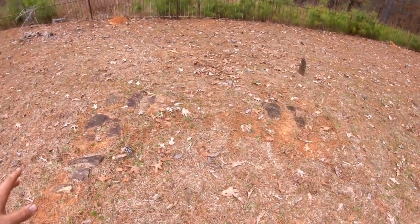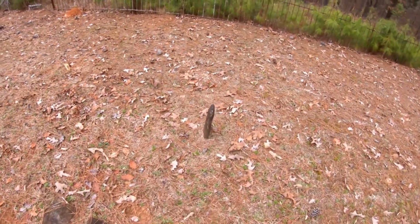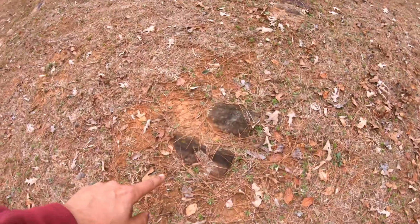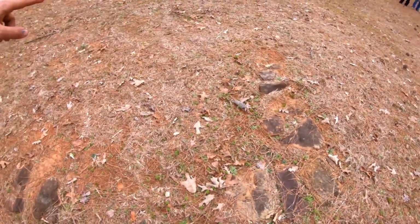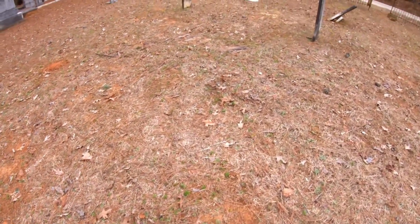Okay, I know I said I was going to cut the camera off here, but I just had to turn it back on. I just wanted to point out these unmarked graves right here, which always fascinate me. Always makes me wonder who it was. There's one, and it looks like there's one here and possibly one there, unless maybe, I don't know if they're that way or if they're this way. And there's another one right here.